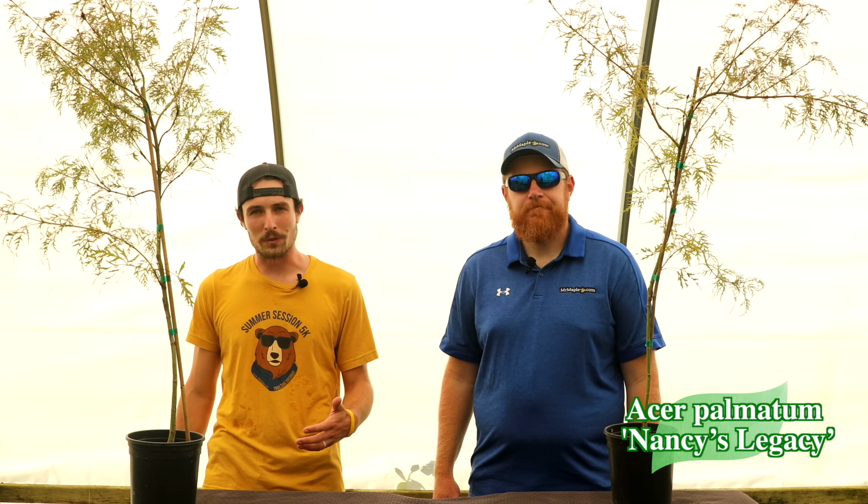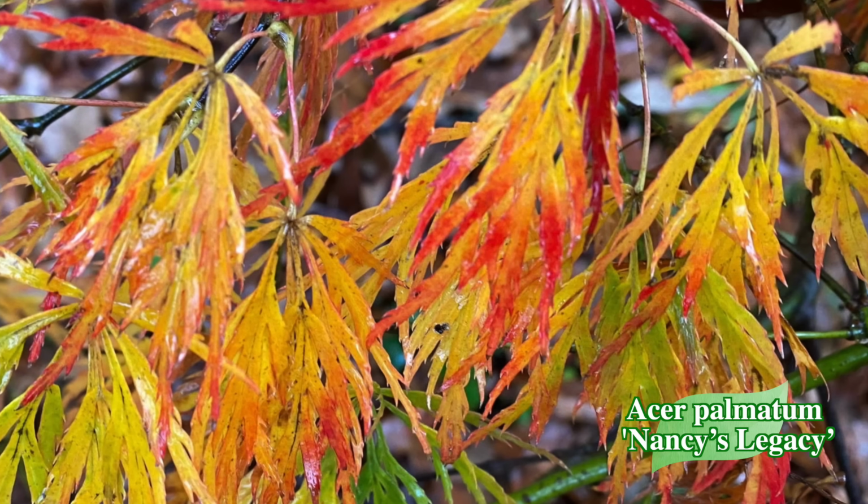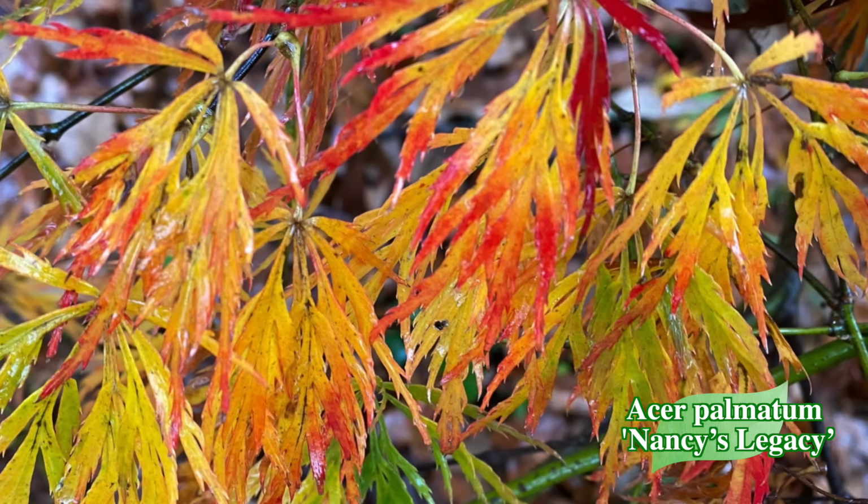I really get why she loves this tree. It is just so beautiful. It's a weeper. It only gets 3 to 4 feet tall, but it gets 5 to 6 feet wide. So it doesn't go too high, but it fills up some space out wide. And with this phenomenal color throughout it, it is really a showstopper.